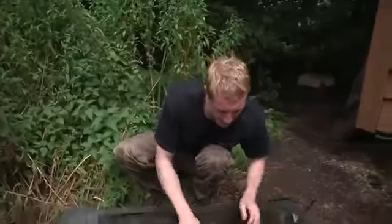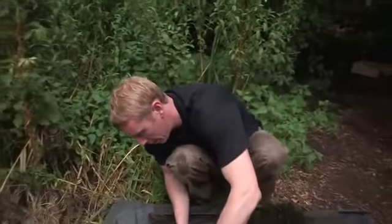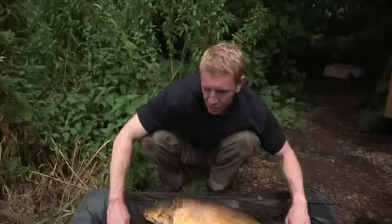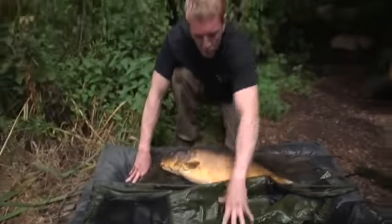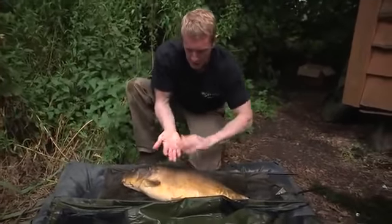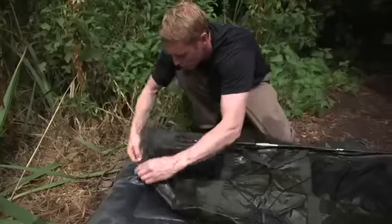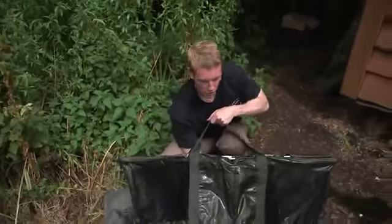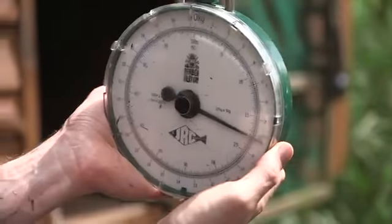It's only been out there about 20 minutes. Picked up a lot of weed on the way in, so it felt a lot heavier. It's a good idea that when you catch a fish, is to get all of this stuff done first. So wet the unhooking mat, wet the weigh sling, get the scale zeroed, so when you get the fish out on the bank, he's out of the water for as little time as possible. So make sure his fins are all flush to his body. 18 pounds.